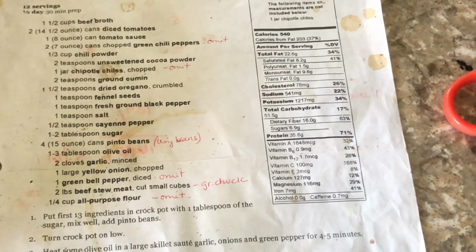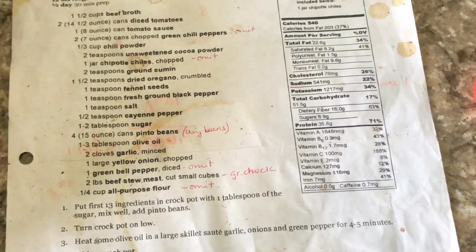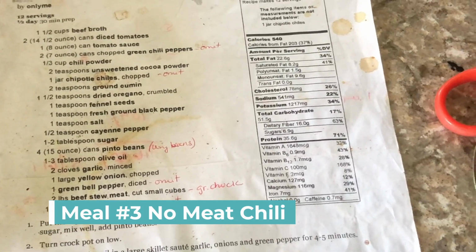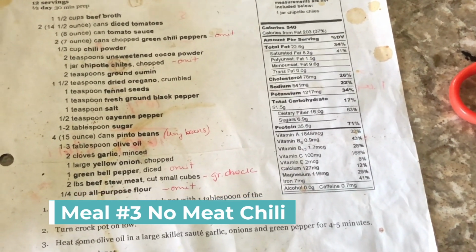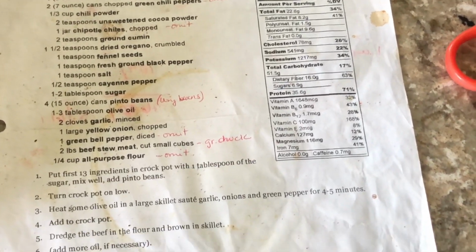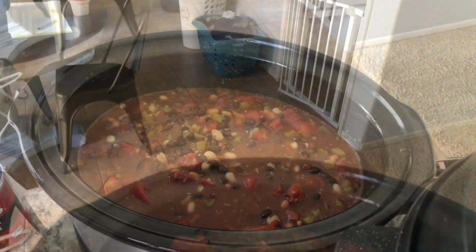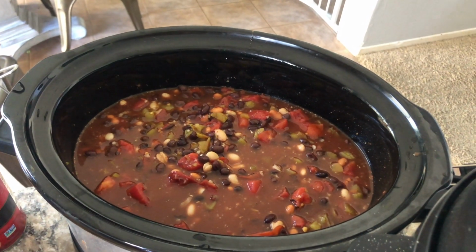For both of the chilies, this is my old recipe that I've had forever. I will go ahead and actually type that out all nice and neat and put in there what I omit, what I tweak. But as you can see, it's well loved and I've had it for years. And then we've got our no meat chili over here ready in the crock. So in this one, we've got tomato paste. We've got a can of beans.